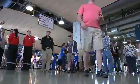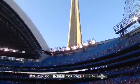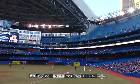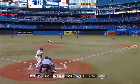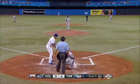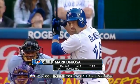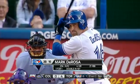Game 2 of this 3-game set against the Colorado Rockies, and the Blue Jays won last night 2-0, and they have a 4-0 lead here tonight. This is the 14th game between these two teams, and the home team has won every game in the series. Mark DeRosa hit a double to the base of the wall in left his first time up.